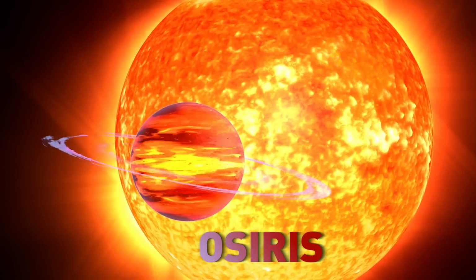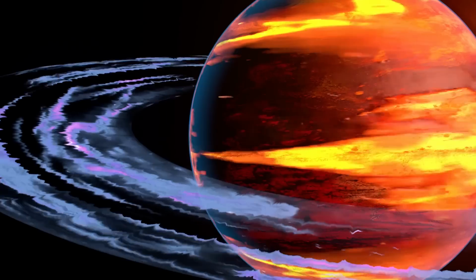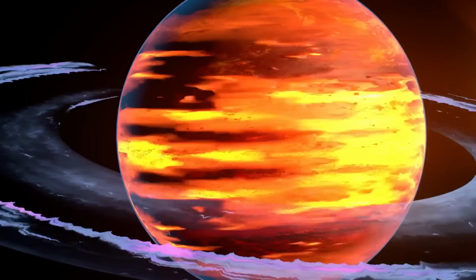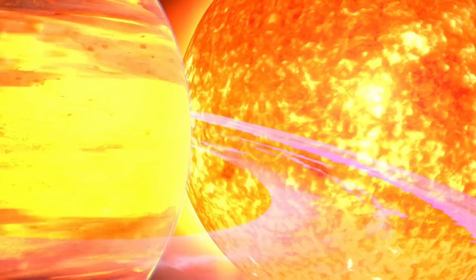Oxygen is usually viewed as an element that might bring life to a planet, but this is definitely not the case for Osiris. Scientists were shocked to find oxygen on this planet, or rather around it, because it's 8 times closer to its star than Mercury is to the Sun.